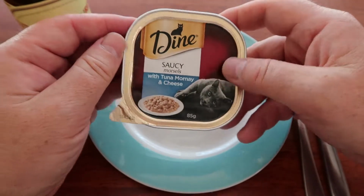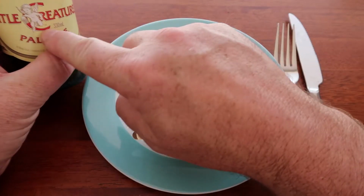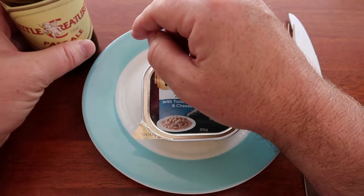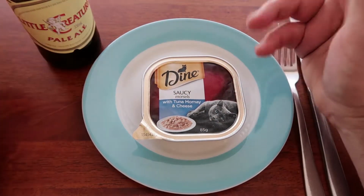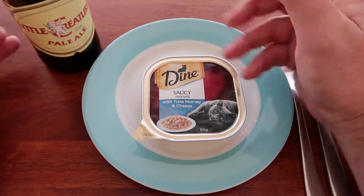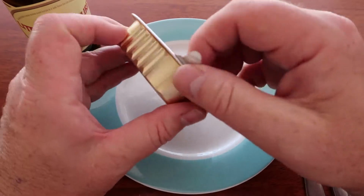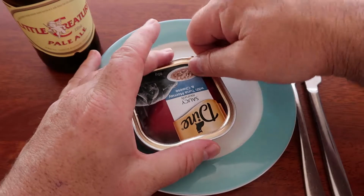All right, well, before I start, onto my last bottle of Little Creatures Pale Ale. It's a good Australian beer, nice and tasty, tangy, probably a good session beer. You can have a few of these and not get too much of a headache the next morning. All right, let's crack this baby open.